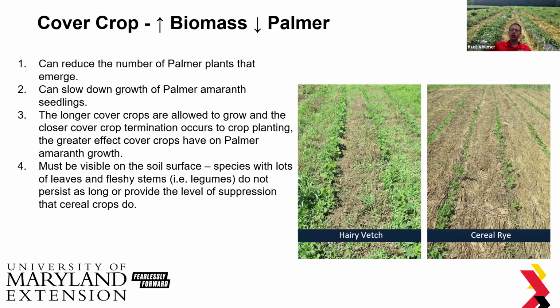However, for cover crops to really suppress Palmer amaranth during the summertime, cover crop residue must be visible on the soil surface. Species with a lot of leaves and fleshy stems, i.e. your hairy vetch and other legumes, once those cover crops are terminated, those leaves are going to dry up and they're not going to leave you much of a mulch layer on the field. However, if you terminate cereal rye at the right stage, you're going to have this nice layer of mulch, which is going to help with weed suppression.